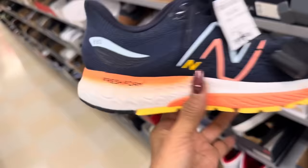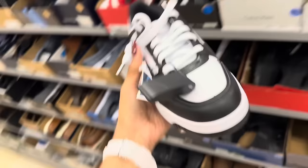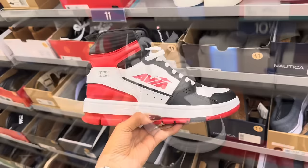Oh, look, Bass. $20. This is New Balance? Yes, fresh foam. $60. Multicolor. Oh, this black and white Puma is nice. Yes. $40. So this is Avia. Black, white, red high tops. $30.